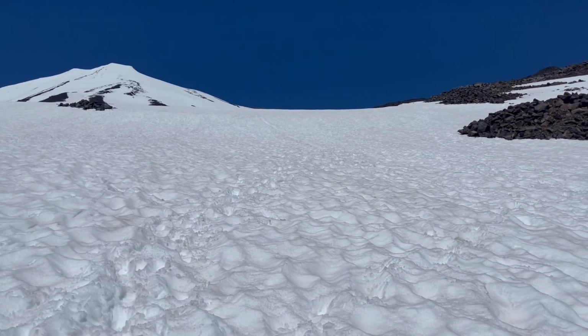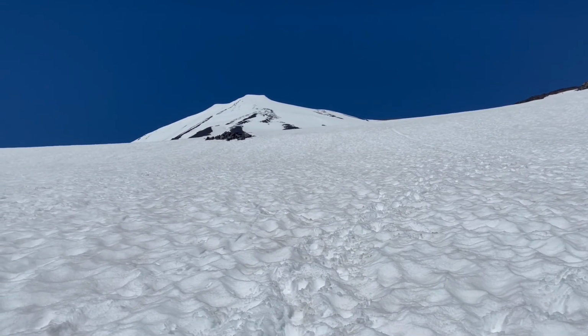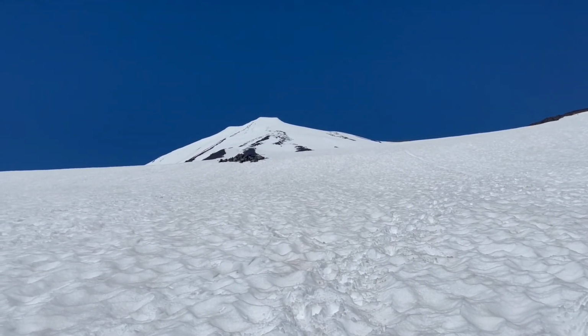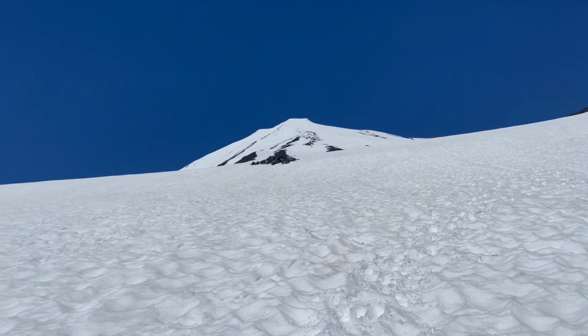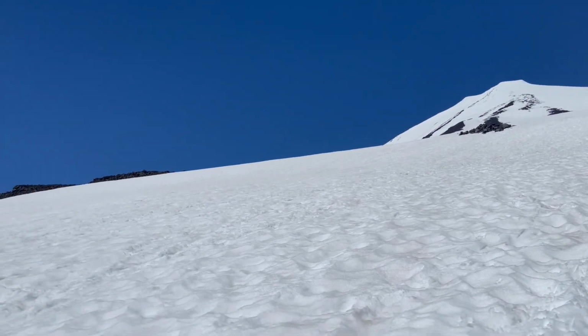Okay, looking up, we are still on long ass slope. However, that's the summit right up there, that little bump to the left, and it does not look insurmountable anymore. Mind you, the snow slope on the right to get up to the summit is like 2,500 feet, and that bump at the top apparently is really steep. So it's still going to be quite the trek.